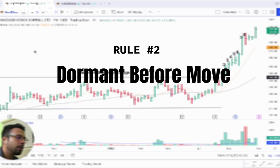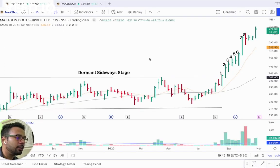Rule number two, prior to this huge 100% run up, the stock should be in a dormant sideways stage for a relatively long period of time. Before this huge 100% move started, the stock was actually trading in a very tight and range bound fashion for a pretty long time. This big run up is usually caused by a major news announcement in the stock, great earnings report, some positive development like a new drug approval for a pharma company, any news that can be positive for the company. Sometimes you'll also see an entire sector or industry group of stocks moving up at the same time. Sometimes you'll find that there is no reason at all.